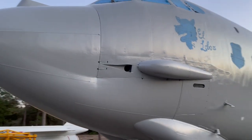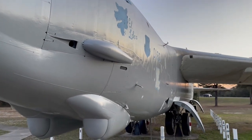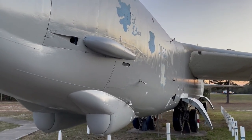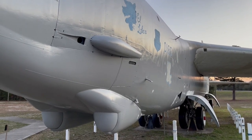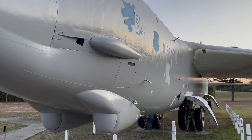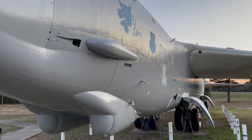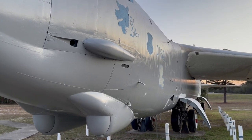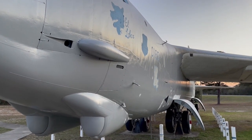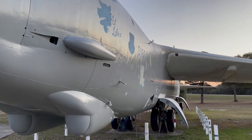Again, this is the B-52G Stratofortress. A little bit about this aircraft. There were 193 of the G models built. It had a crew size of 6. 8 Pratt & Whitney J57-P-43WB turbojet engines rated at 3,750 pounds of thrust with water injection.